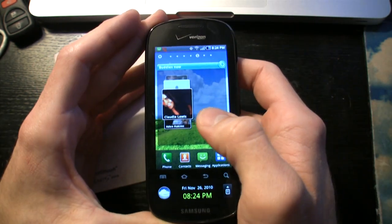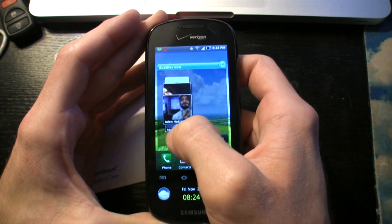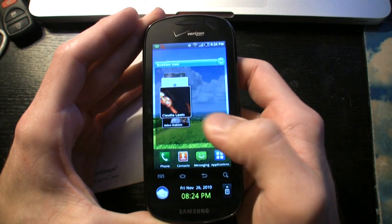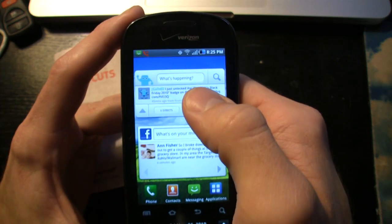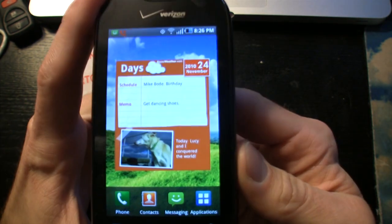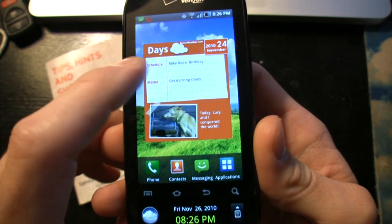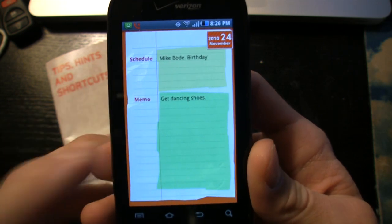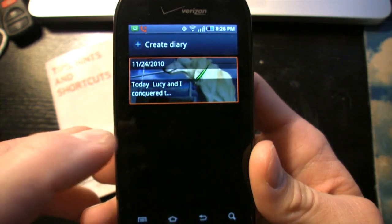Here's Buddies Now. It's our social networking contact favorites roulette wheel is what it is, and you can message and interact with your comments with your contacts that you choose right from within this widget. There's also Twidroid, which is a Twitter feed widget, and Facebook. Now this is a fun little thing. It's called Days, and this basically is a little scrapbook journal memo kind of thing. You have your schedule, you have your memo, and you can add a picture and document it.